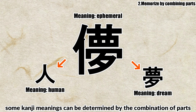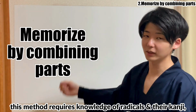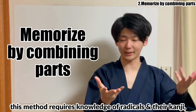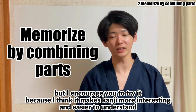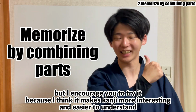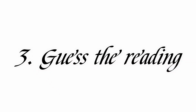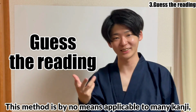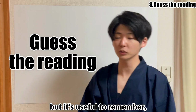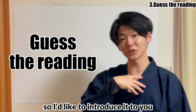But in this way, some kanji meanings can be determined by the combination of parts. Of course, this method requires a knowledge of radicals and their kanji, but I encourage you to try it because I think it makes kanji more interesting and easy to understand. This method is by no means applicable to many kanji, but it's useful to remember, so I'd like to introduce it to you.